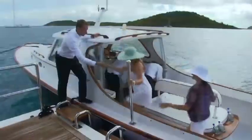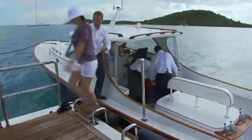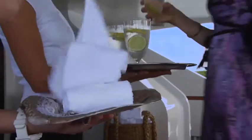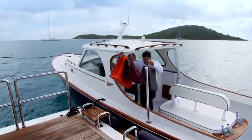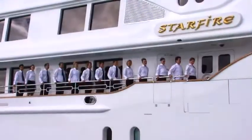From the moment the guests land, I'm there myself. I meet them at the airport. I take them from the airport to the boat, and from that point on, you're with me. I make sure that everything is perfect throughout the trip. It's what I call effortless service. Our job is to stay ahead of you so that you don't have to ask for anything while you're on board Starfire with my crew.